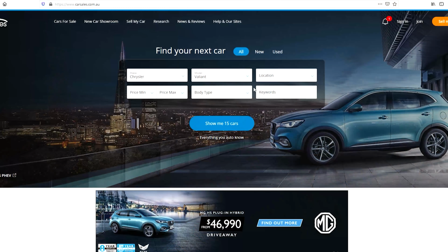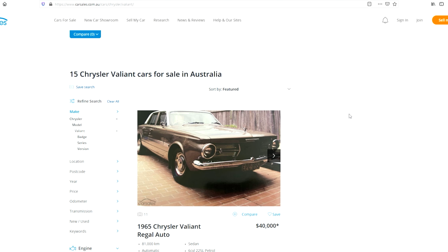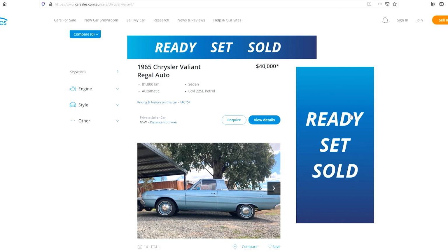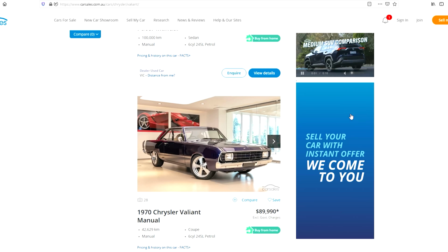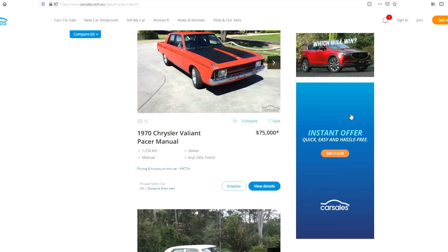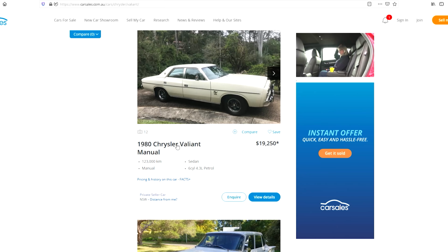Carsales is the bread and butter, or maybe it used to be. There's a higher barrier to entry because you actually have to pay some money to post your car. They'll request a number of different images, and people selling their car will often take pride in what they're selling. You won't find too many project cars, or if you do, you might find that they're unrealistically priced. And that also goes for cars listed on Carsales.